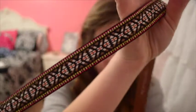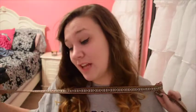So the next thing from Forever 21 is this belt. It is really pretty. It's faux leather, brown on the back, and then on this side there's just something really cute. I just thought it was really cute. And it was only $5.80, and that's really good for a belt, in my opinion.